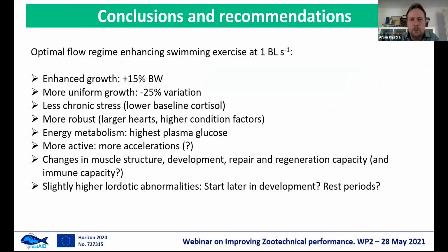And that brings me to the conclusions and recommendations. So what we can conclude is that we have an optimal flow regime when you exercise the fish at 1 body length per second. Many benefits, like enhanced growth, more uniform growth, less chronic stress, and indications for more robust fish, like having larger hearts and higher condition factors. You can also see changes in energy metabolism, so higher plasma glucose. Fish are more active, significantly but slightly. And you can expect changes in muscle structure, development, repair, and regeneration capacity on the basis of the gene expression patterns that we see, although we did not really measure that.